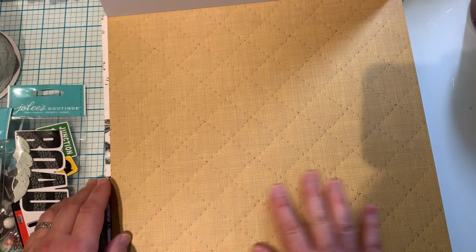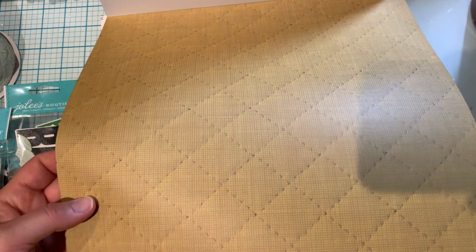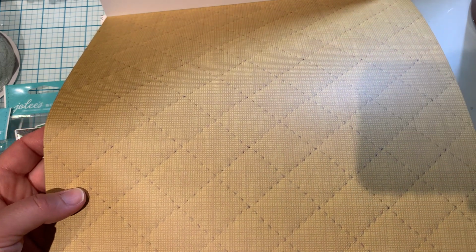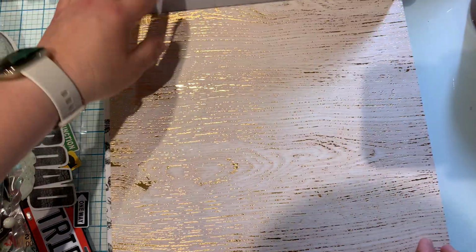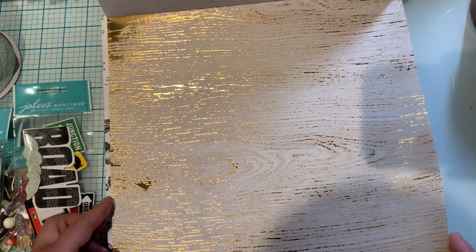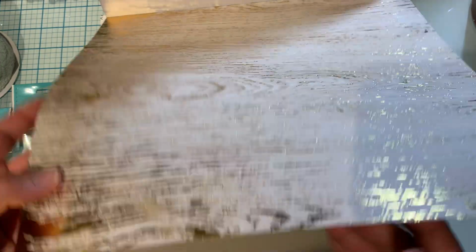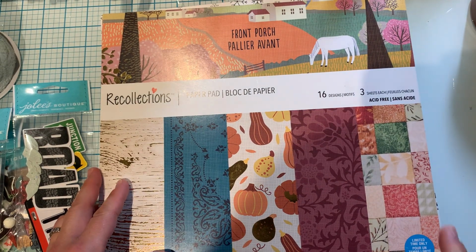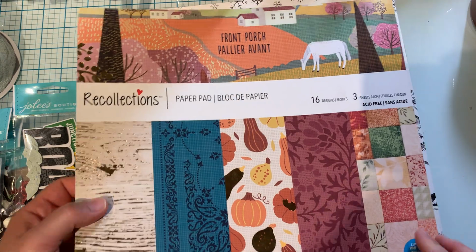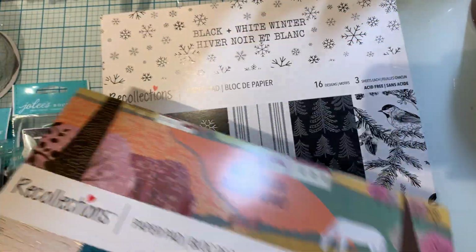And here's another one of the quilted page with a yellow color, like a deep mustard. Looks mustard to me. Very pretty. And here's a wood grain page with some gold foiling. And that's it for this one for Front Porch. And here in Canada, they are $11.99. And when I picked this up, it was buy one, get one 50% off.